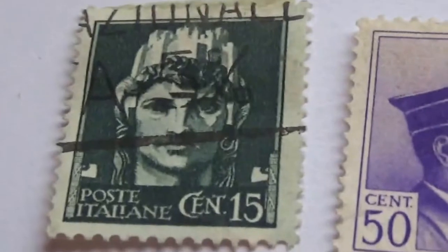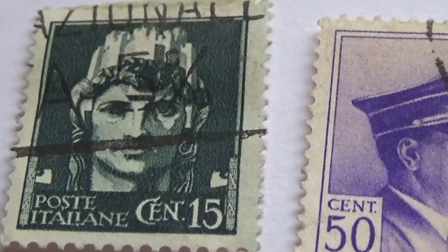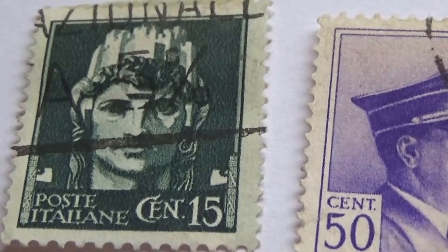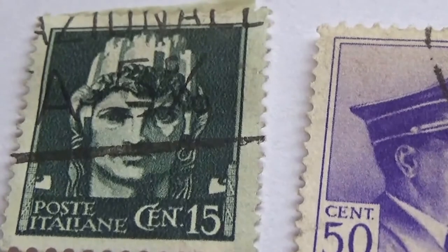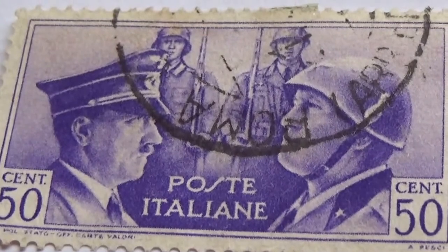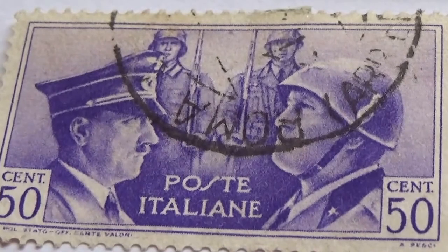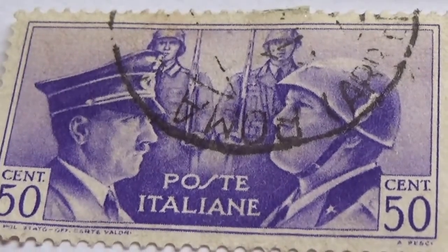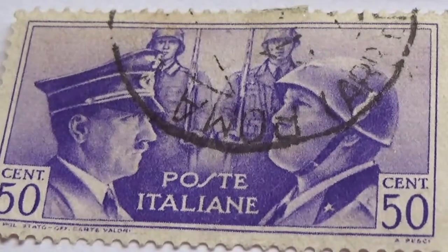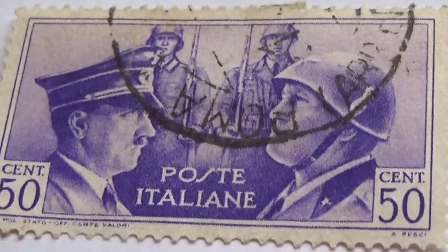Okay. Now let's take you to the beginning of this one here. We have this 15 cent one. Very serious looking. And we have the 50 cent one. Again, facing side by side. Old wartime pictures. See how much history you can get from a postage stamp?